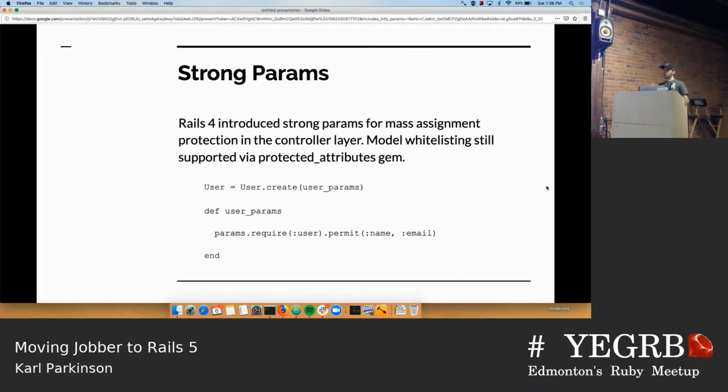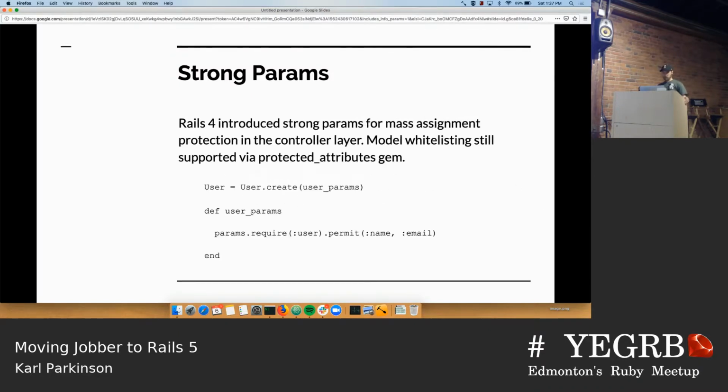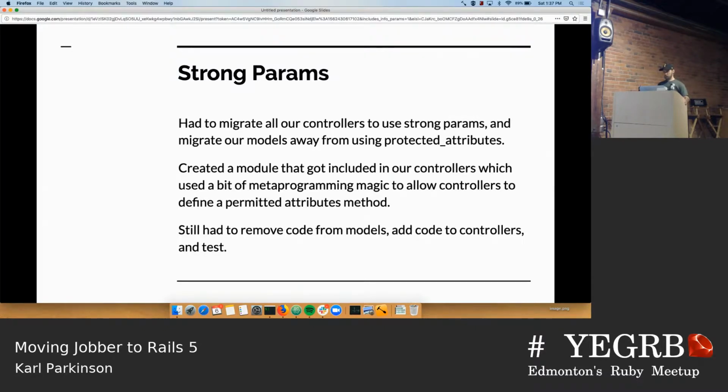But they allowed the old model whitelisting to still be supported via the protected_attributes gem. So if you were a Rails 3 app using protected attributes and you upgraded to Rails 4, you could just keep doing what you were doing before, and everything would still work. And that's what Jobber did. When we upgraded from Rails 3 to Rails 4, we used the protected_attributes gem, and we kept using the attr_accessible function all over the place in our models. But now with Rails 5, they're deprecating the protected_attributes gem. It's not going to be supported at all, so you can't use that attr_accessible method anymore. So you have to implement strong params.